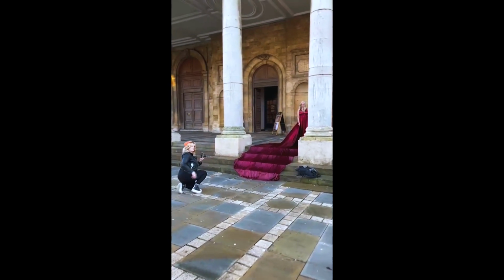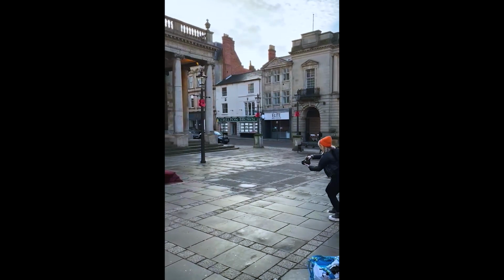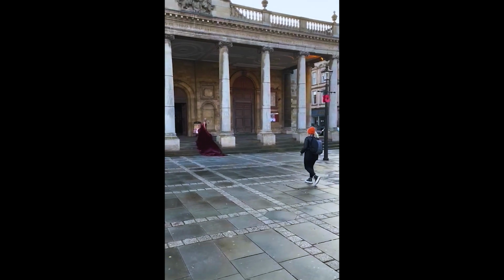We did get a bit of a crowd. It was early on Sunday. I made sure it was before the church opened. So this is in the centre of Northampton. You can see here just how that wind picks up and me tracking her.